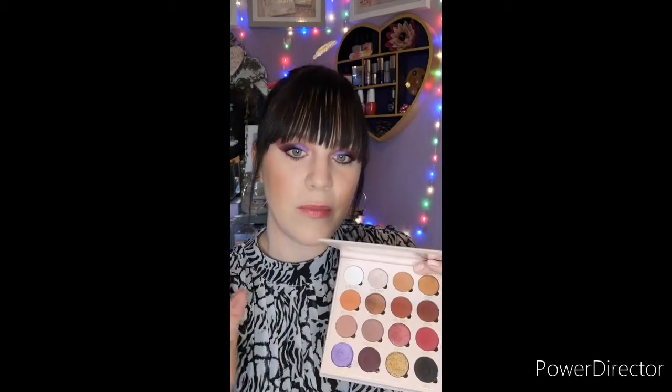And if I had to compare it to a palette I have in my collection, it would have to be the Jeffree Star Jawbreaker palette, the mini one, the mini Jawbreaker. This shade really gives me that vibe. Obviously they are not the same sort of shades. In his one the shades are different, but they have that same sort of formula and consistency. It's really strange. The shade here, Miami, really reminds me of one from that palette.